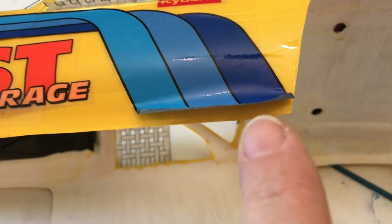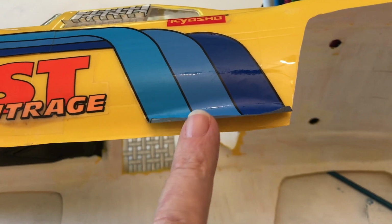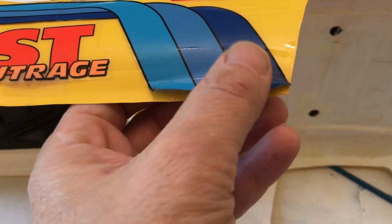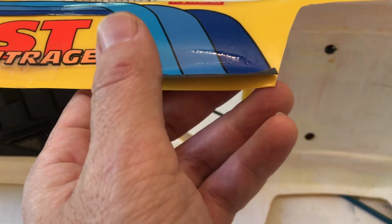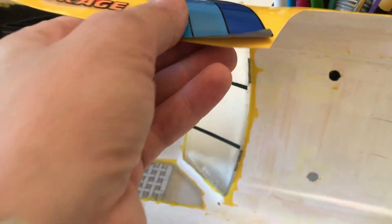Okay, so you see right here, I have this area pulling up right there. And what I gotta do is I'm just gonna use a little bit of super glue to get it just enough to lay it down. I'm not gonna put a whole lot, just enough so that way it just stays down. You might see some bubbling, and that's just fine. But I don't want to put too much on this body because actually the body's in pretty good shape despite the mediocre paint job on there.